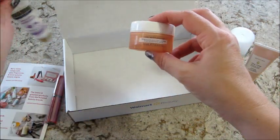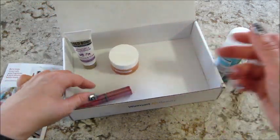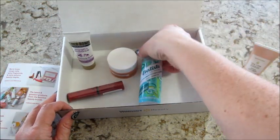So that's what I got for $5. Just a bunch of samples. Sometimes you get like razors and, you know, full-size items, so I overall think it's a good deal.